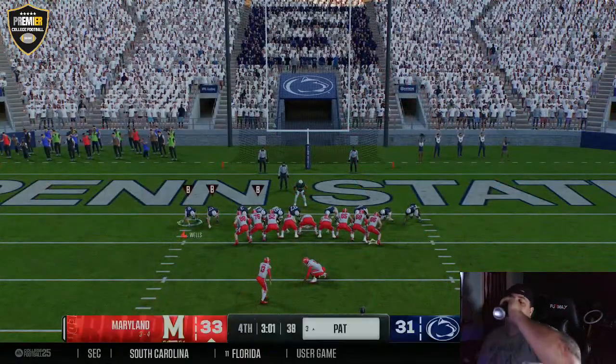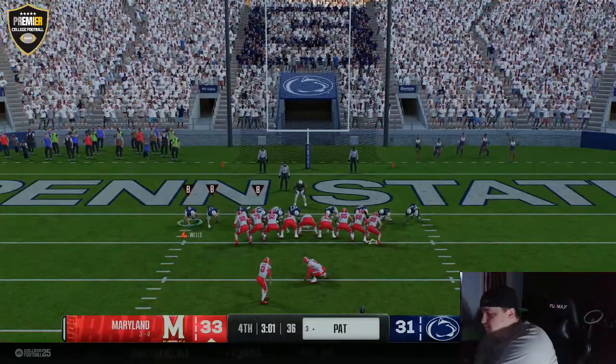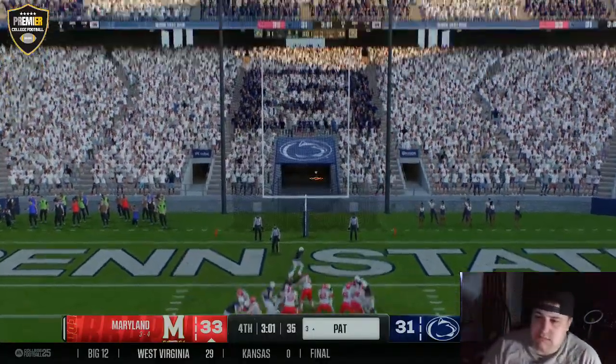I think one of the most underrated things we talk about with a QB is timing. Being able to get the ball out of his hands to his receiver where he can continue.